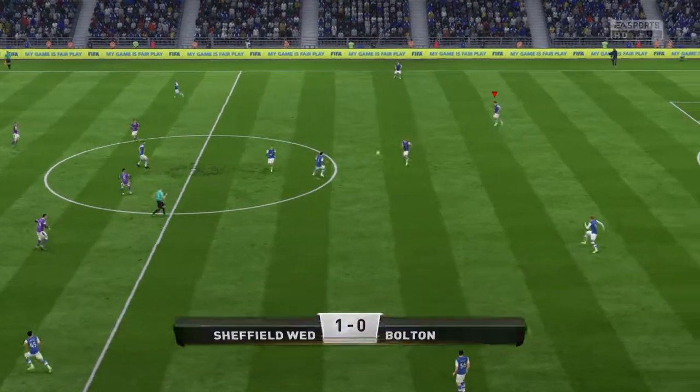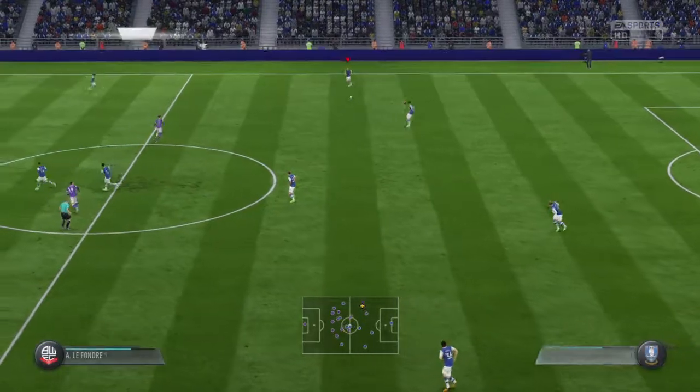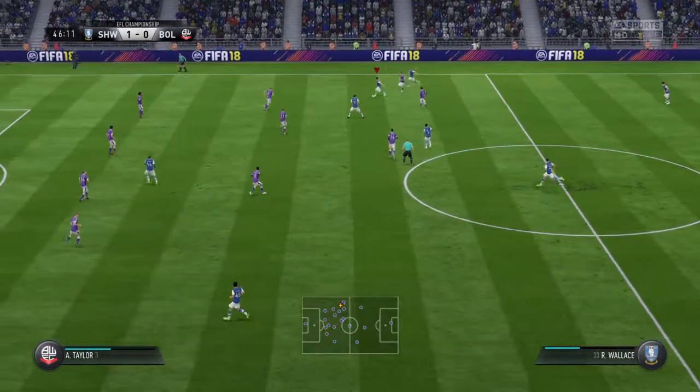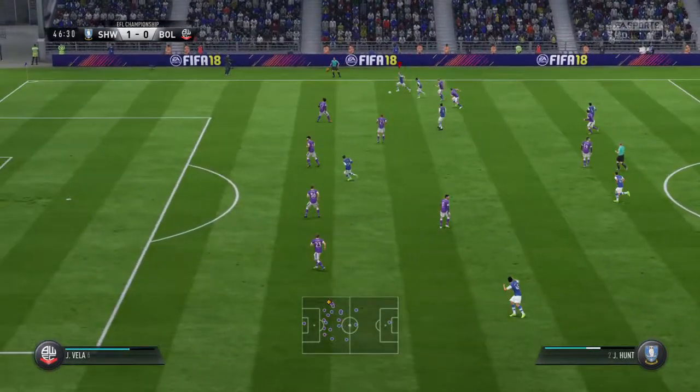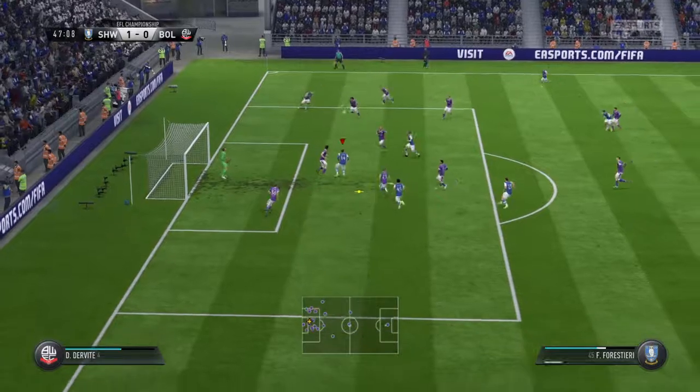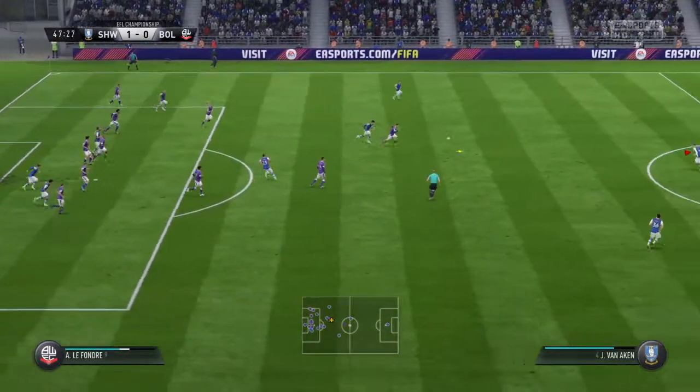Well, the drainage is very good these days, but it's going to be tested to the full here. It's an awful day. Can find some space here on the flanks. Good defensive clearance there.